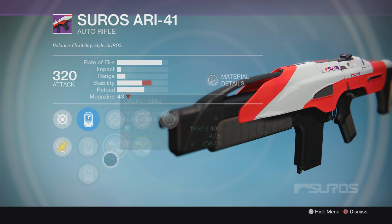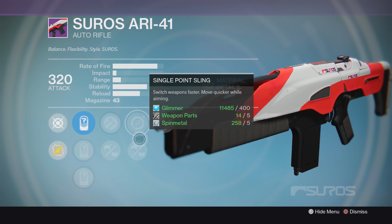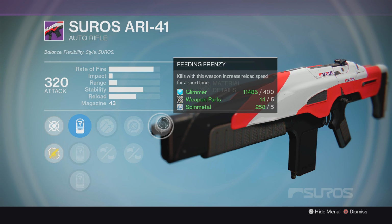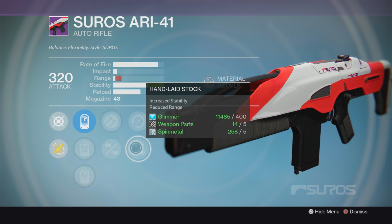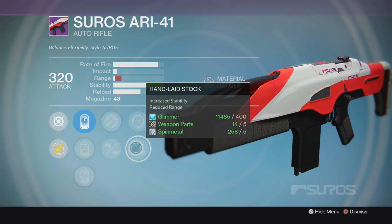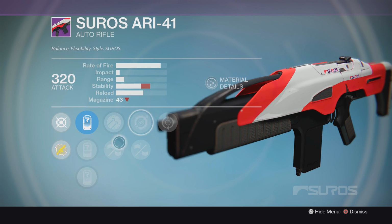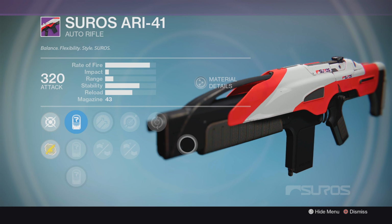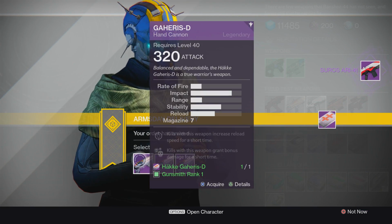Finally, roll number 3 is rocking SPO-28, hammer forged, casket mag, single point sling, hand-laid stock, and feeding frenzy. Again, another really good roll here. The mixture of hammer forged and hand-laid stock is going to kind of negate that loss to range that hand-laid stock gives you, and feeding frenzy is always a great perk for that fast reload. Ultimately, your choice here is between roll number 1 and roll number 3. Either one will serve you well.